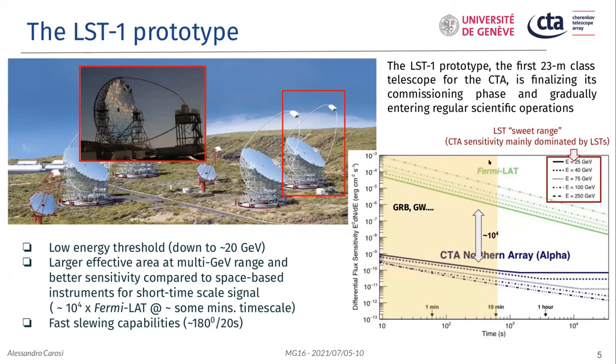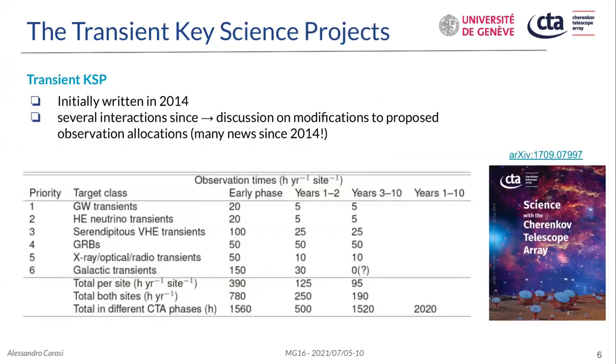So this stands as a very advanced characteristic to perform better with respect to satellite short time scale signal detection. Of course, the price to pay is that this is a ground-based facility with a reduced duty cycle of the order of 10%. Within CTA, transients represent a key science project. That means one of the CTA science core programs.